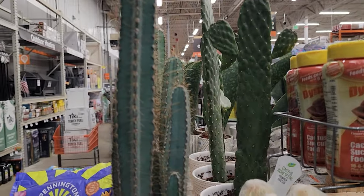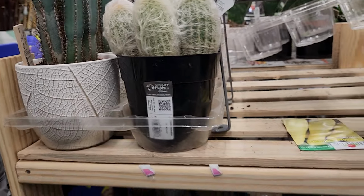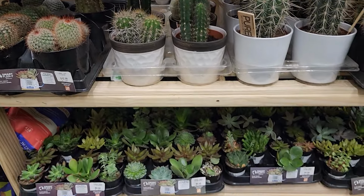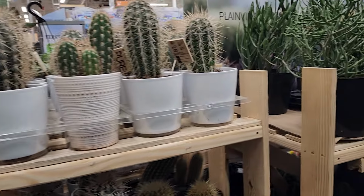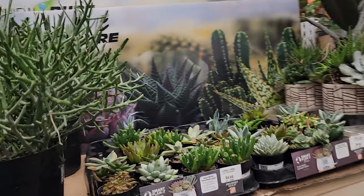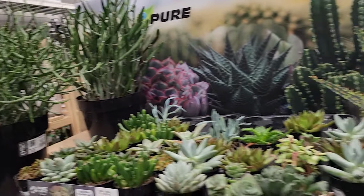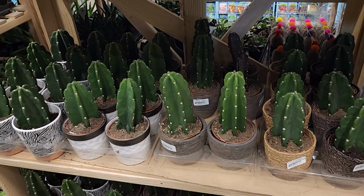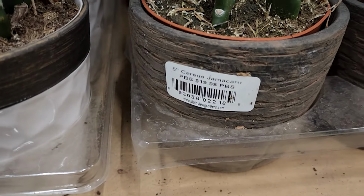But look at these blue cacti. They're so pretty. I look at them every time I go. And then that fuzzy, hairy old man cactus, I believe it's called. These are the more fresh cacti and succulents. And they're looking good. As well as these here. I'm not sure what those are called. Like, fire stick or something. I don't know. But then they have a bunch of the cuddly cacti still.